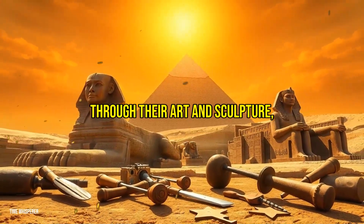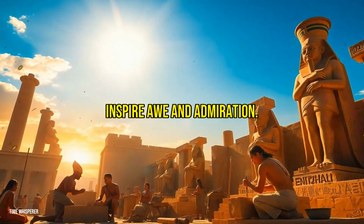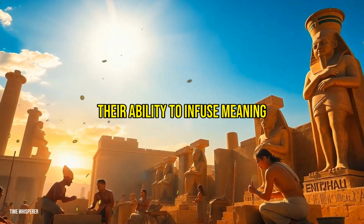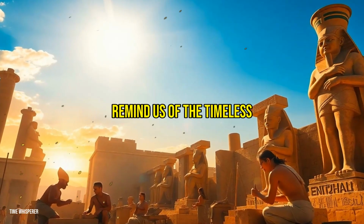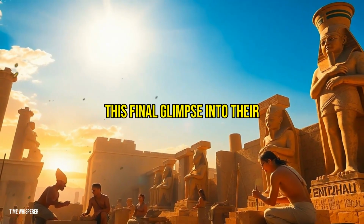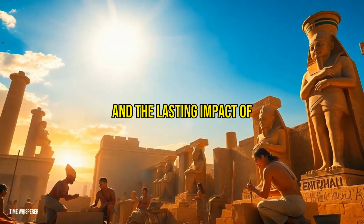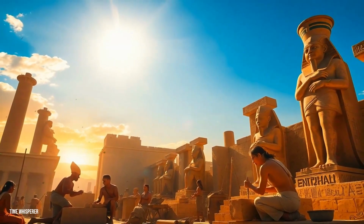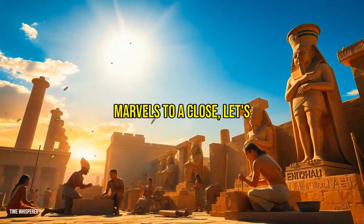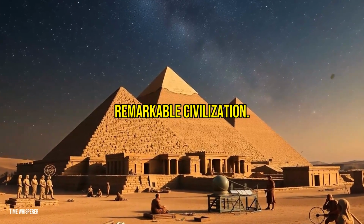Through their art and sculpture, the ancient Egyptians left behind a legacy that continues to inspire awe and admiration. Their innovations in technique and their ability to infuse meaning into every stroke and chisel remind us of the timeless power of creativity. This final glimpse into their technological marvels underscores their ingenuity and the lasting impact of their civilization on the world. Now, as we bring our journey through ancient Egypt's technological marvels to a close, let's take a moment to reflect on the ingenuity of this remarkable civilization.